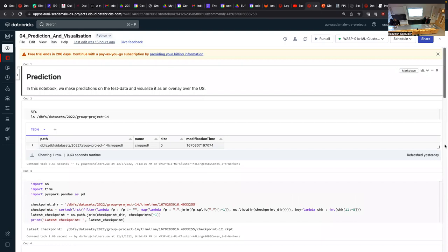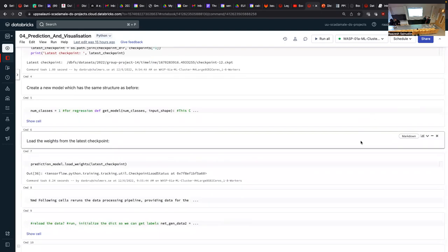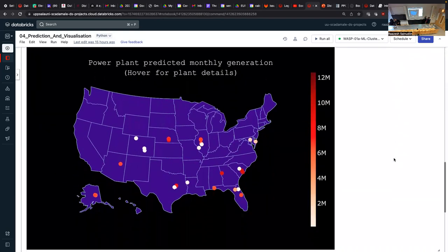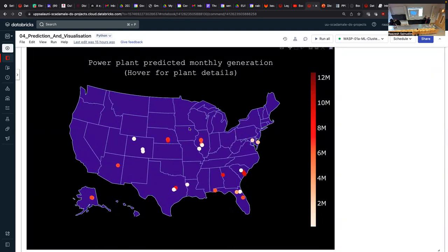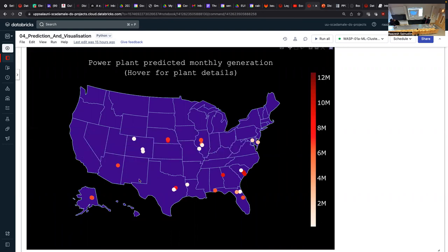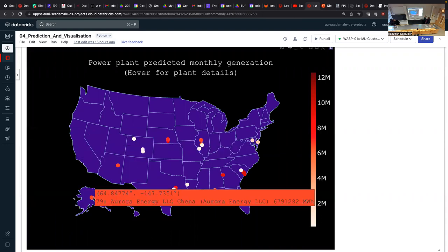For the prediction step, because we save the checkpoints, we create a model with exactly the same structure and then reload the weights, and then we can produce some predictions. This is an example of what we might be able to produce. These are some test power plants that weren't included in the training. You could say, okay, this power plant here, operated by the Public Service Company of Colorado, has 148,000 megawatt hours, which seems a bit high, though not as high as 6.8 million. Seriously?